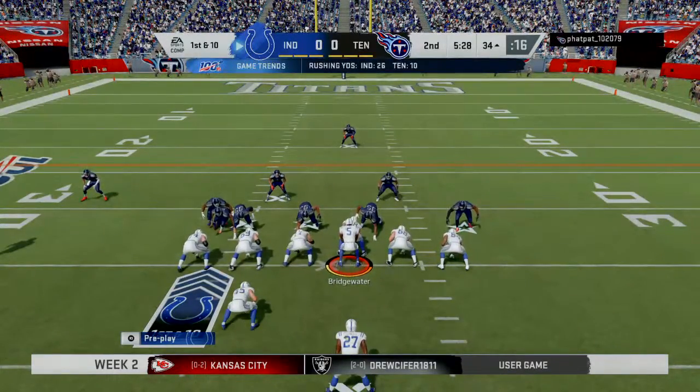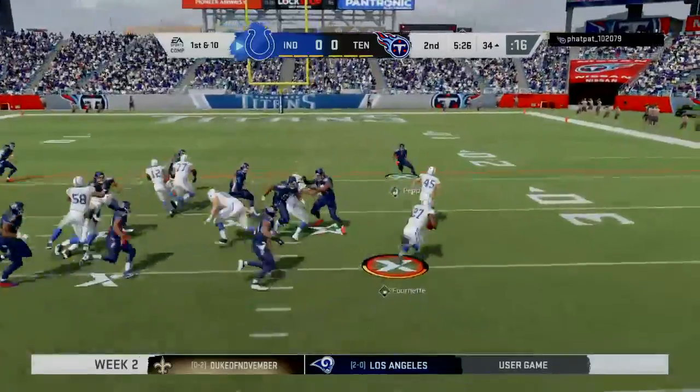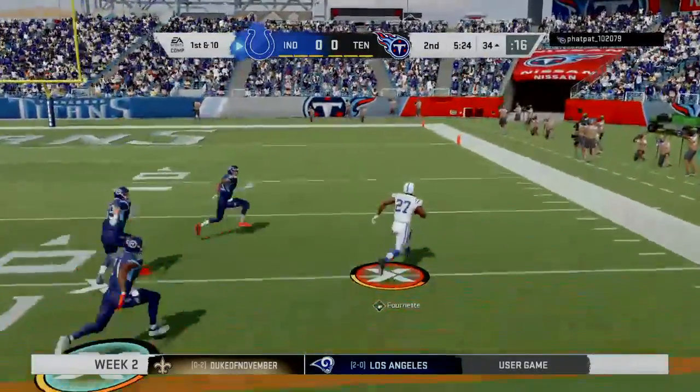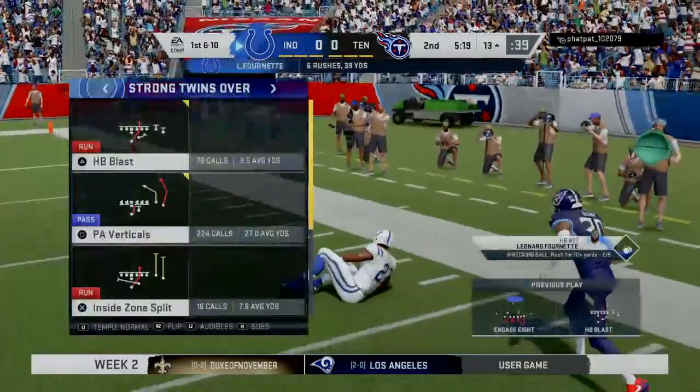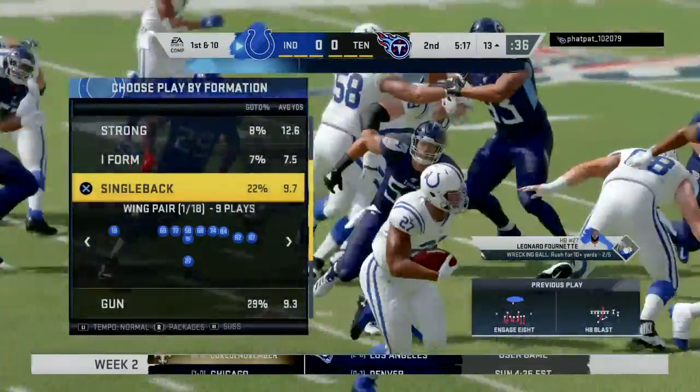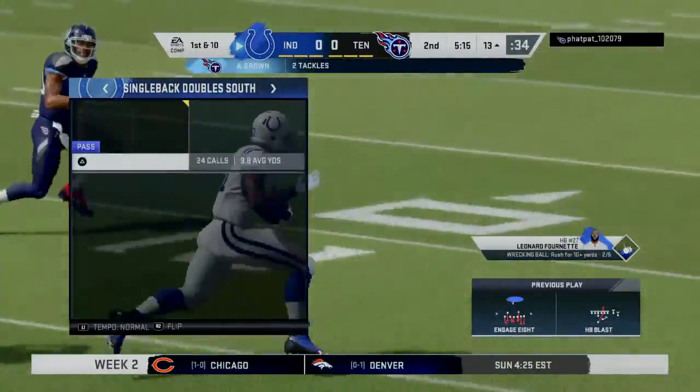From the 34 now, here's 1st and 10. Now Leonard Fournette. Room here to run. And all the way inside the 15 before they drop it. That burst good for 20 and a first down.